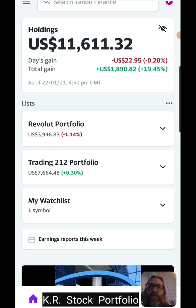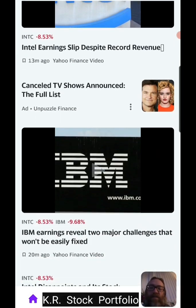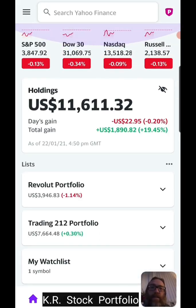So yeah, I think it's a really useful tool. It's free of charge, which is great. It's really powerful, and there's a lot in here. So yeah, I would highly recommend it if you're looking for a solution to track multiple portfolios.